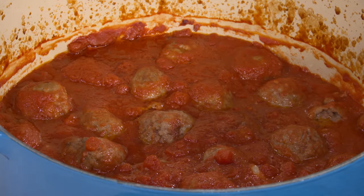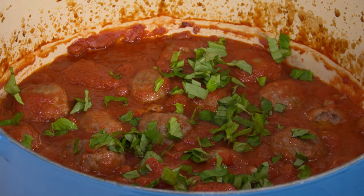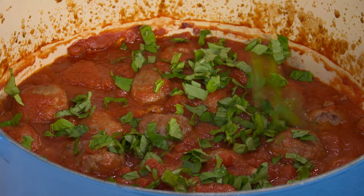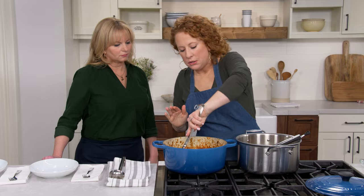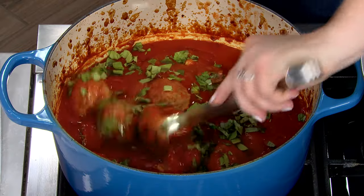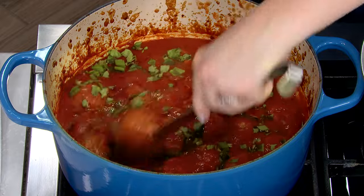All right, I'm gonna add 3 tablespoons of chopped basil to our sauce here. Good idea to add it at the last minute so you retain that basil freshness. All right, and then I'm just gonna gently stir the basil in, being sure not to disrupt those balls that we worked so hard to keep intact.